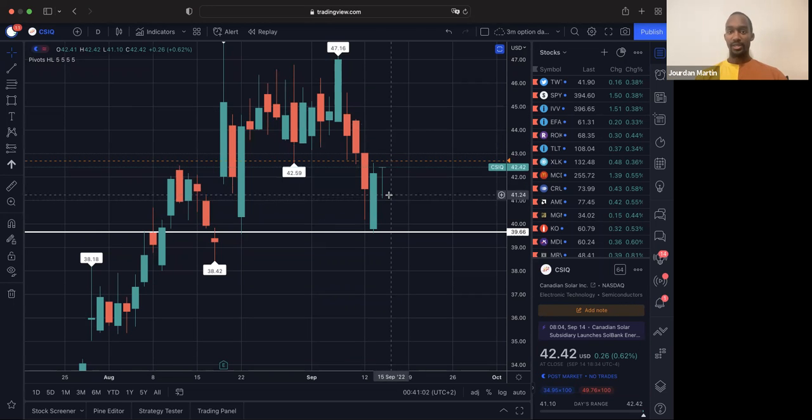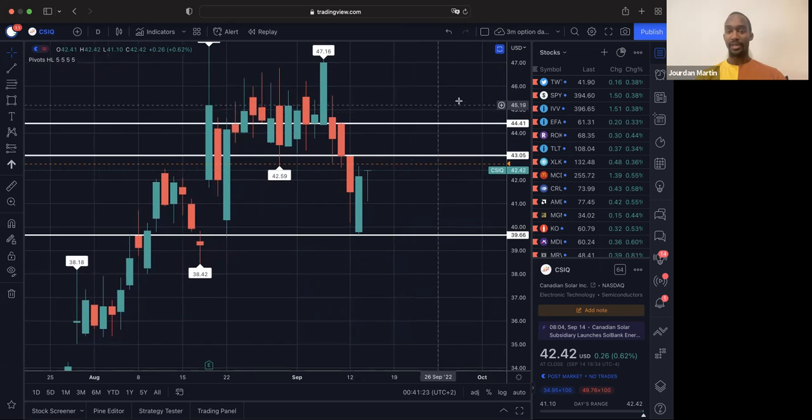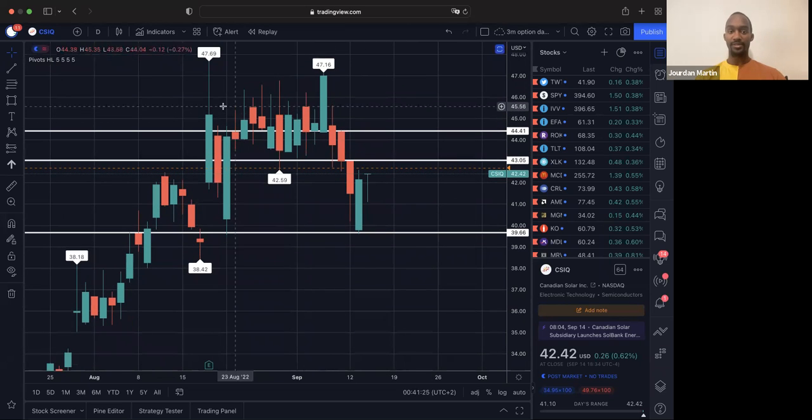So what we're going to look at is if we can take this back above here, and that might be more of a dragonfly doji than a hammer, but let's see if we can go ahead, take above the high. Once we get above the high, first stop is about 43. And then after that, we can push 44 and a half, about 44, 45. Then that'll probably be where I get out, because we see once we get around this area is where we start selling off. All right, so that's potential swing or a day trade.